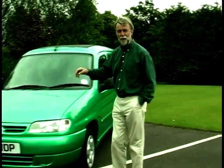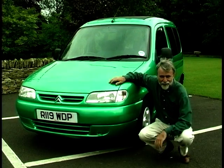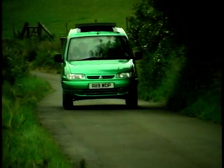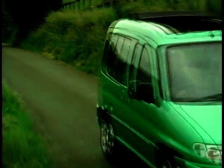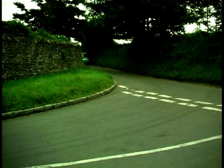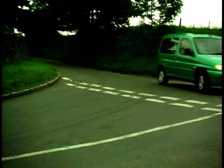Latest recruit to those ranks is Citroen, with this, the Belingo multispace. We first saw this device as a concept car at the Motor Show 2 years ago. It's unashamedly based on Citroen's Belingo van. It's already on sale in Europe, where it's been a huge hit, with over 50,000 examples sold.